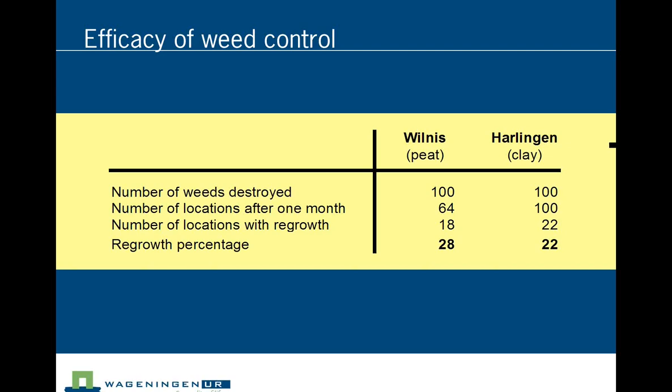So if you do that, the numbers on that: we destroyed 100 plants on a peat soil in Wilnis and 100 plants on a clay soil in Harlingen, and then went back after a month. And in about 3/4 of the cases, we found that the weed had been effectively controlled. This is from a while ago, and we talked with our farmer, on whose land we've done most of the experiments, and he also indicates now, a year later or so, that he can clearly see where we've been doing experiments. Wherever the robot has been, there are fewer weeds growing now. So that is another indication that this weed control method works.